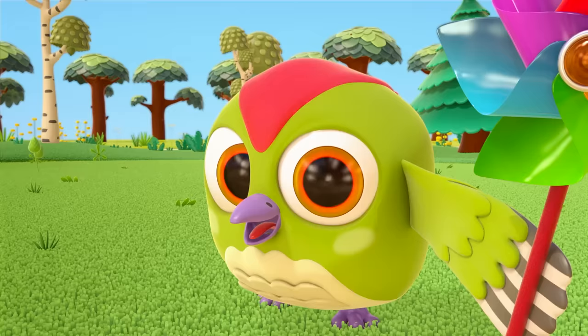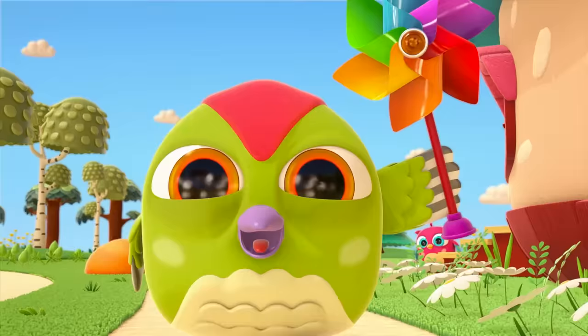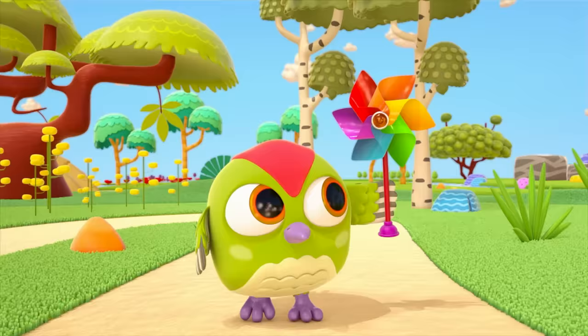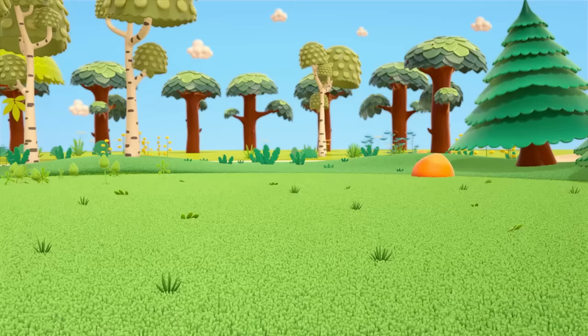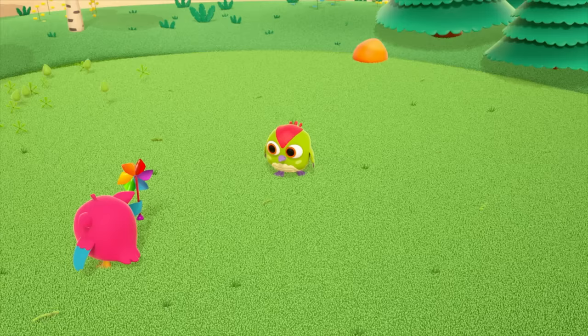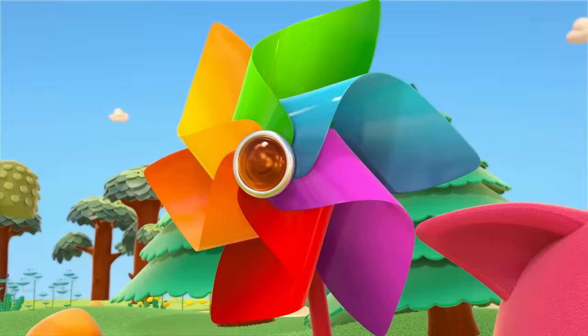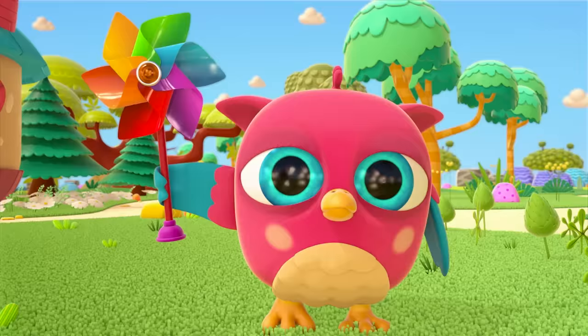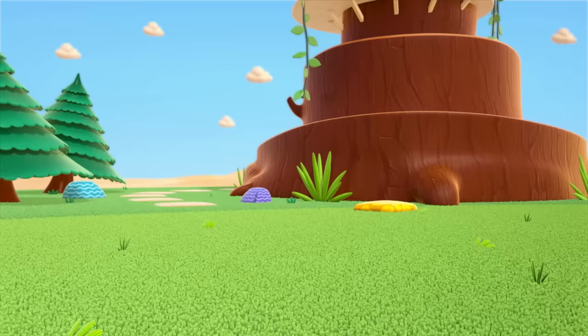Try running. The pinwheel is turning again. Now it's Hop Hop's turn. Hop Hop is running very fast, and the pinwheel is spinning fast. Oh, little owl, are you tired?